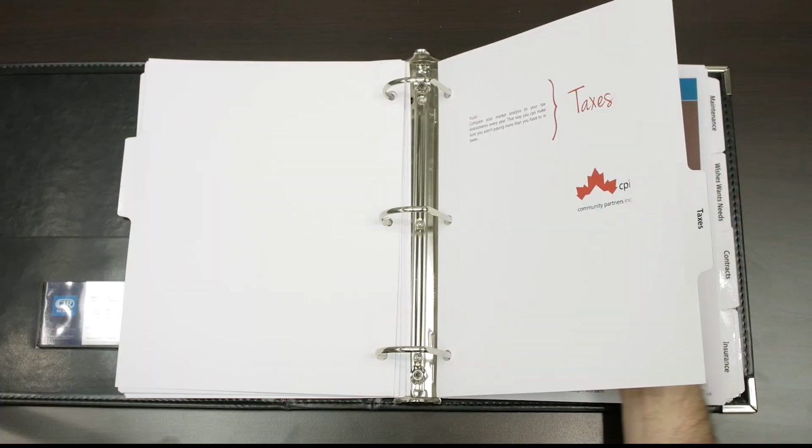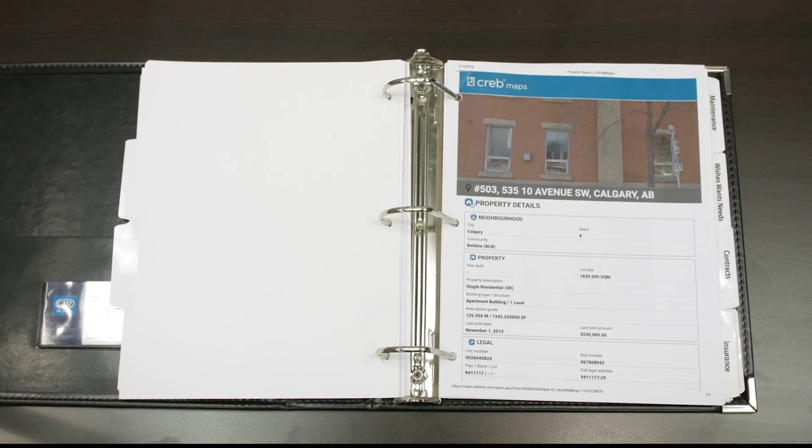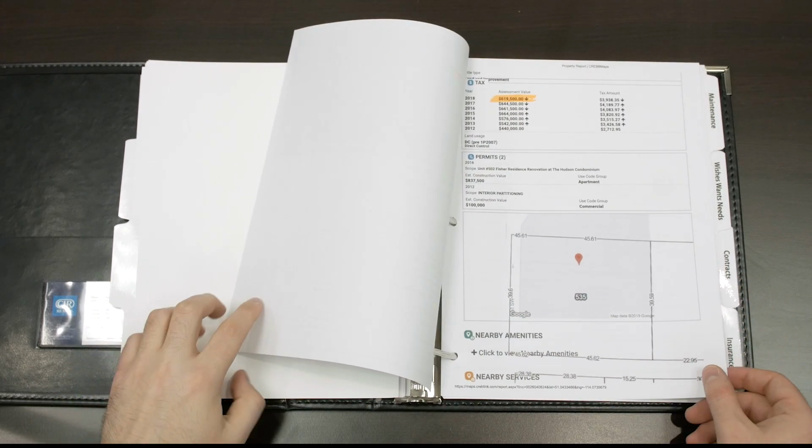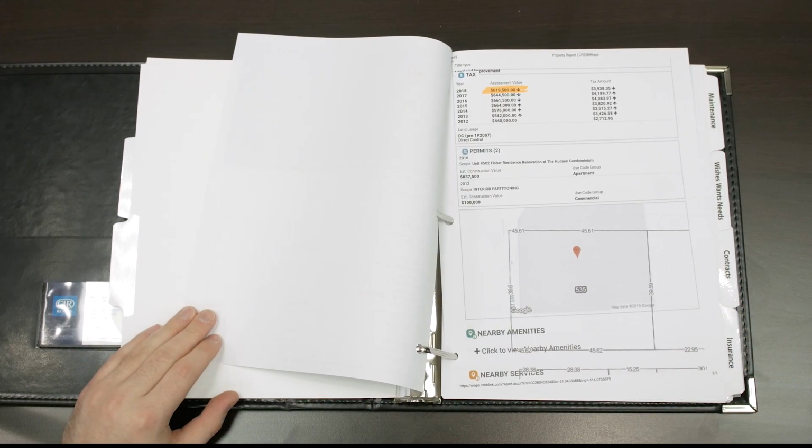But I just like the Krebs Maps printout. All the properties are on there, and it has the last several years worth of tax assessed values on here. So I would just print it off. This year, 2018, this property is tax assessed at $619,500. So I would just take 2 seconds and say, okay, this property, the city thinks it's worth $620,000. I think it's worth $620,000 to $630,000. That's pretty close. We don't really need to worry about that.